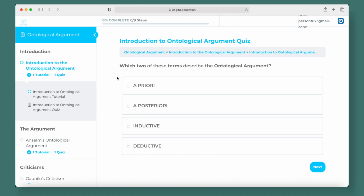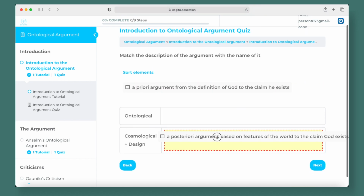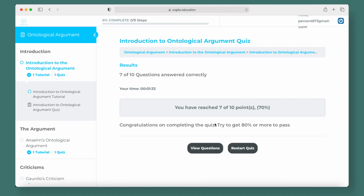I'm going to deliberately get some wrong because I want to show you what it looks like from the teacher side once I have completed this quiz. Okay, so I've taken the quiz now, and I received 70%. I haven't passed because I need to get 80% in order to actually pass this quiz. So I need to restart it and go through it again.